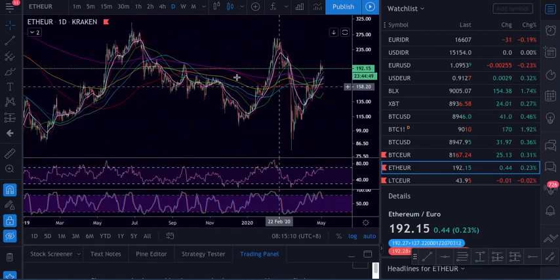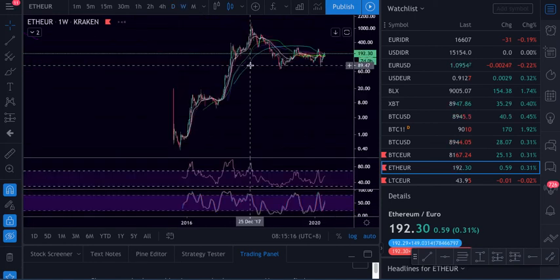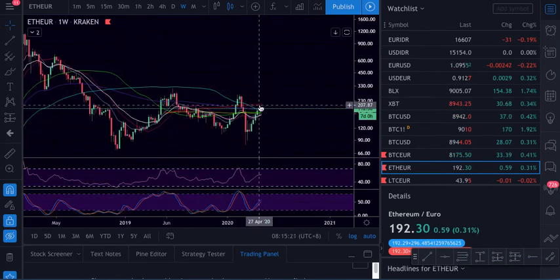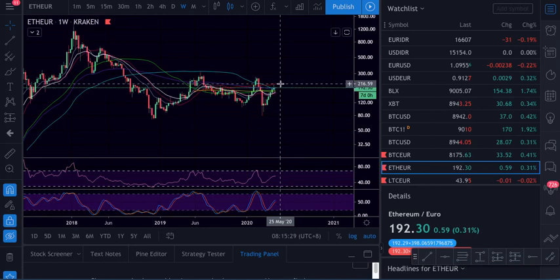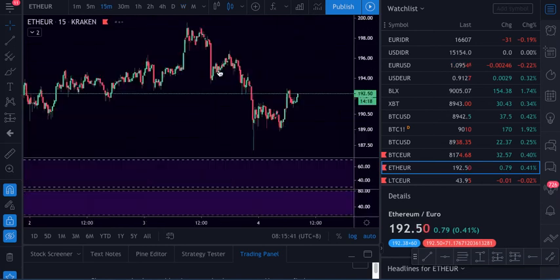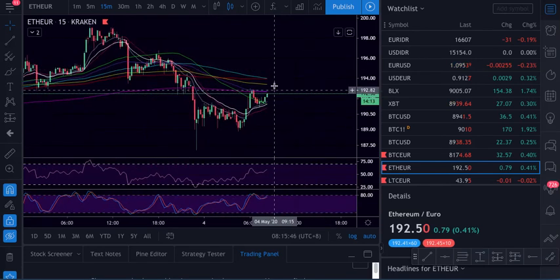So this is where we are, rejecting the 20 here, and let's see if we manage to push higher, or if it happens something like this, we push one more time here or here, down, and then we come to test support again. Let's see. Okay, that's it for today. I'll put the 15 minutes to see where we are at the moment, and we keep on trying to push higher on the moving averages.